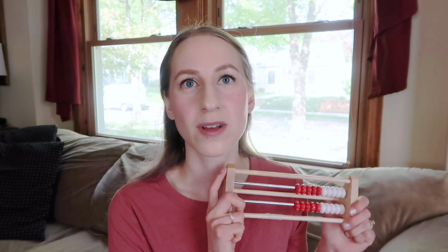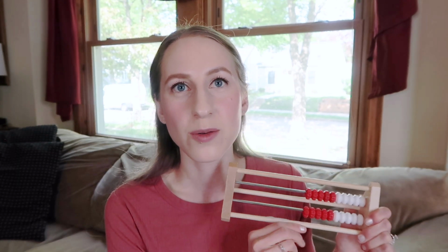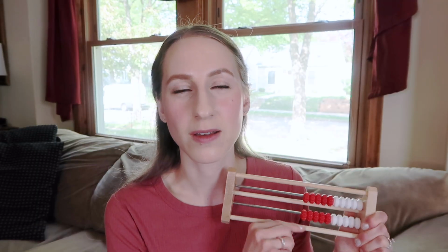Sophie loves to use this for addition and subtraction, and I've worked with Soren on representing numbers. I've even worked with Svea, our 2-year-old, on just having fun counting beads, just for fun. And it is so wonderful because it's portable, it's pretty sturdy. We have had to tape ours because I think someone stepped on it, but they are still really sturdy. They're also really cheap. I think they're between $8 and $9.